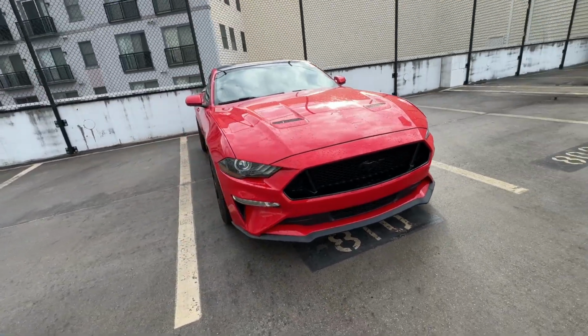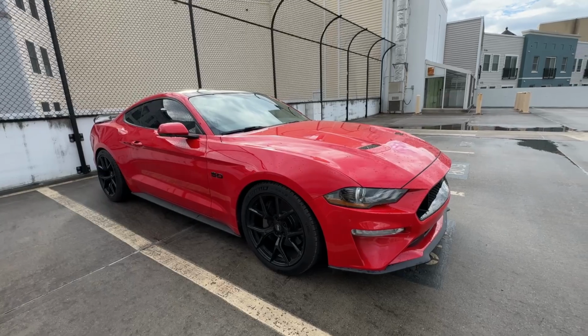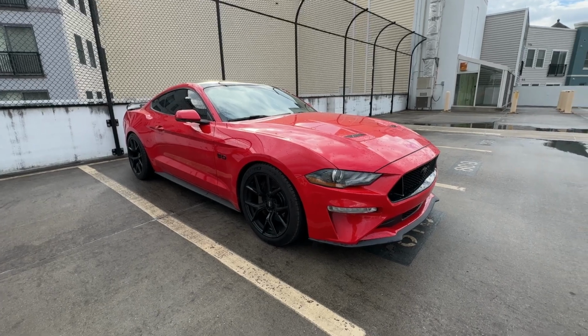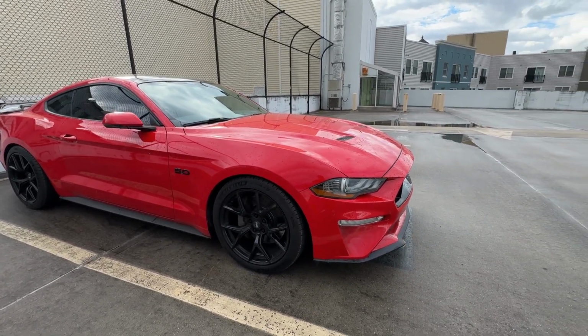So 3 issues I've had with this car, luckily, have been covered by the factory warranty, and I did not pay a single penny for those. Now, of course, if I had to pay for any of those items, it would have cost a lot. Like I said, the transmissions were around $500 or so for the software updates, and even the catalytic converter, if I went OEM, which I would have done, would probably cost me close to $1,000, if not more, to get everything in order. But luckily, Ford covered it under warranty, so I did not pay anything.